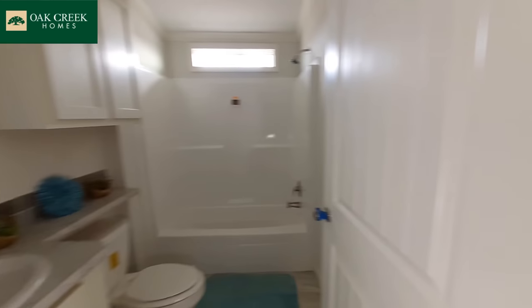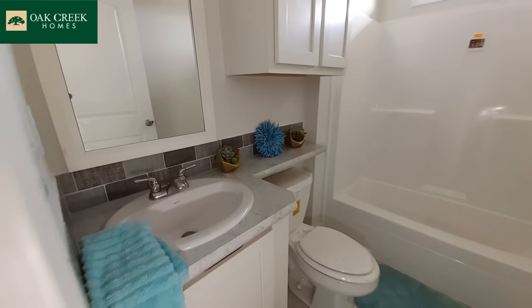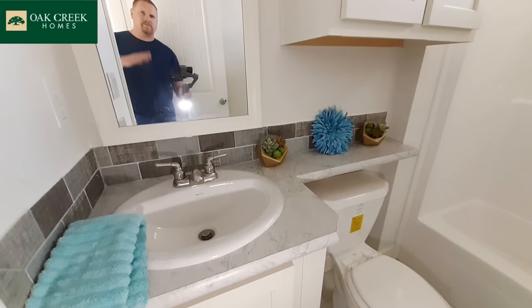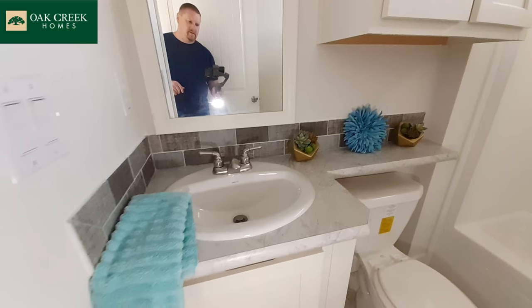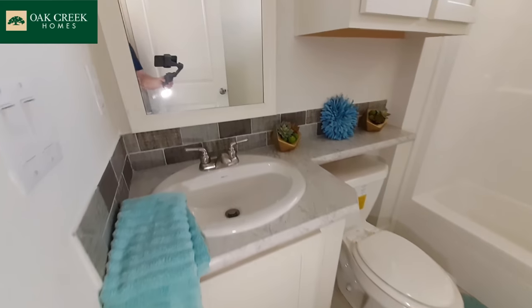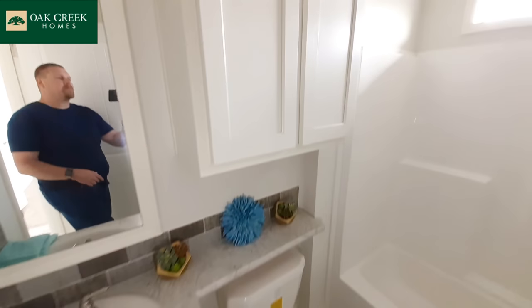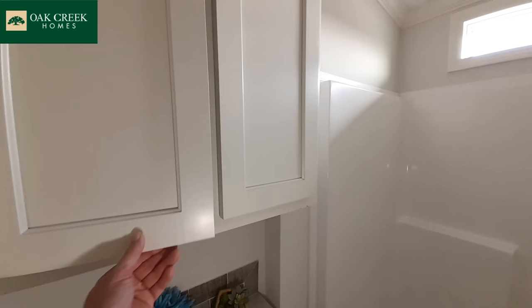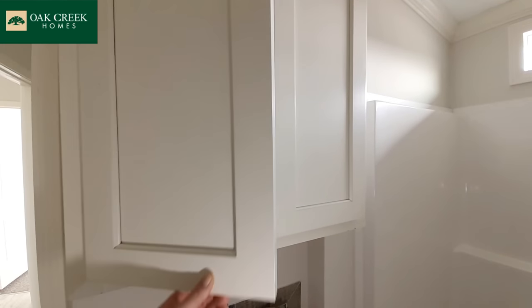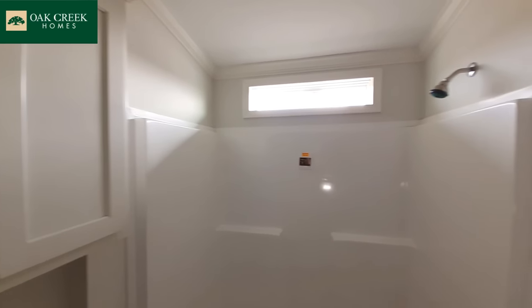We're going to do the bathroom. But you've got plenty of counter space, and hello, Raiden. You've got this little add-on over here to give you some counter space there. And they gave you the cabinets above the toilet to start with. One piece shower tub combo.